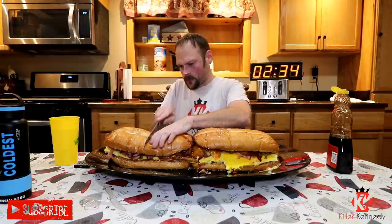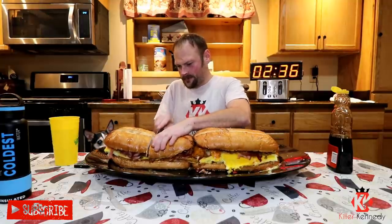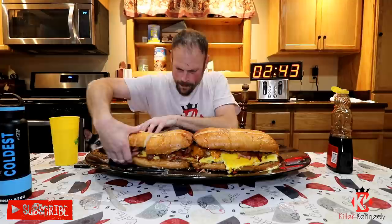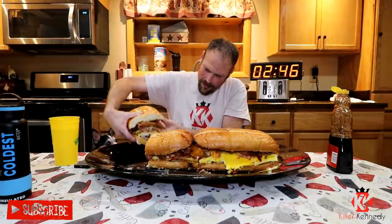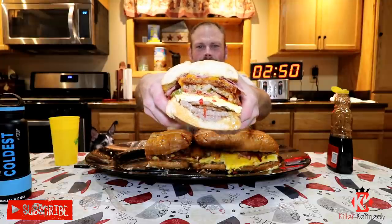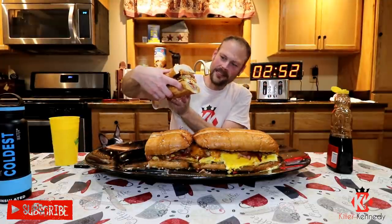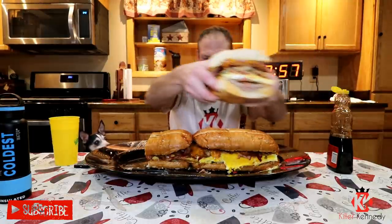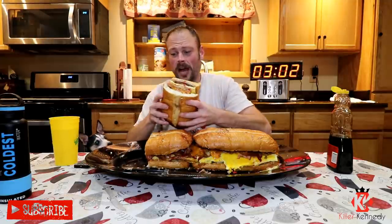We got the waffles out of the way. I'm gonna attempt to try to cut this thing so you can get a cross section of the monstrosity. Oh yeah! Look at that sandwich! That is where it's at. I mean, look at that! Look at that, Mr. Pool! I'm actually proud of this thing. I don't know if we're gonna be able to do it, though. We'll give it a shot.